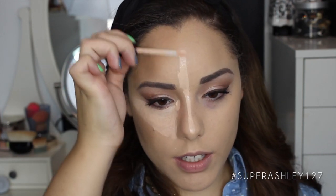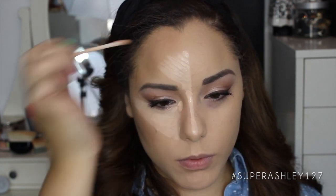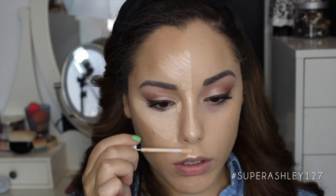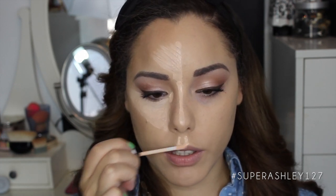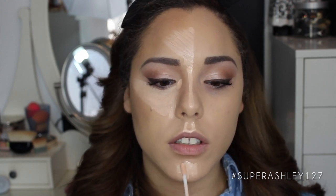And then I also take it down the center of my nose to highlight my nose, up in the center of the forehead, and kind of fan it out. Once again, I'm only doing this side of my face so that you can see the difference when we're done. And then I like to go on the top of my lip and my Cupid's bow area to make my lip look poutier, because who doesn't want pouty lips? Then I also go on the center of the chin just to highlight it, make it come forward a little, give you a stronger jawline look.